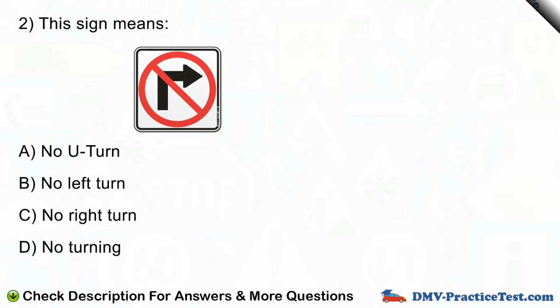Question number 2. This sign means A. No U-turn. B. No left turn. C. No right turn. D. No turning.